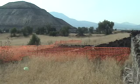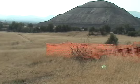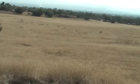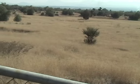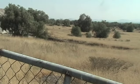I can only imagine that this area was filled, as it must have been for a considerable distance out, with whatever the kind of dwellings were that the average people used, including the artisans, craftsmen, and laborers for this project.